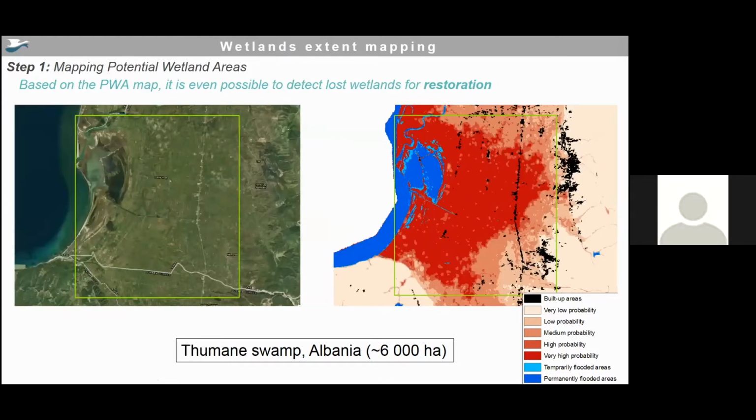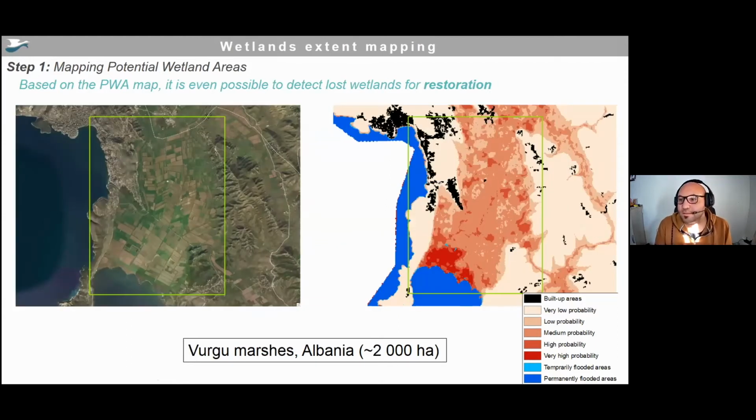This is another example. This is another example of an ancient wetland still in Albania, which is the Toman swamp. It's on the coastal side. And another very interesting example of a lost wetland that has been converted into intensive agriculture in Albania, which is the Vurgu marshes in the coastal area south of Albania.